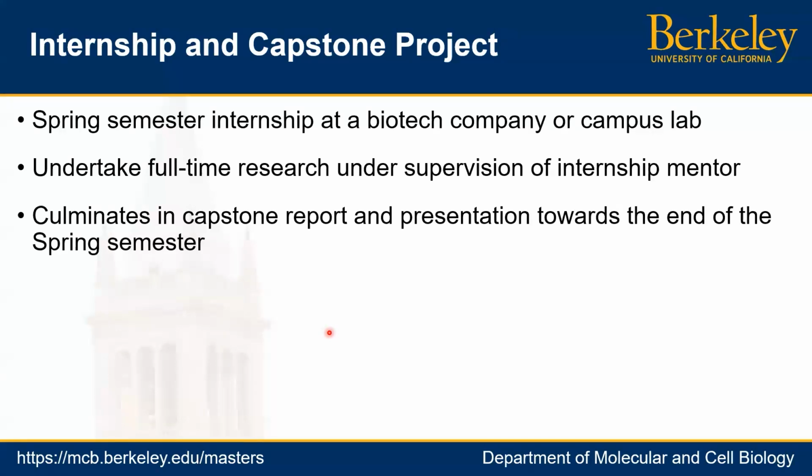And the basic timeline is that midway through your fall semester, you will apply for internship positions with one of our partners, and then we will begin the matching process. You'll then be matched with one of our partners towards the end of the fall semester, allowing you to begin your internship at the beginning of the spring semester.